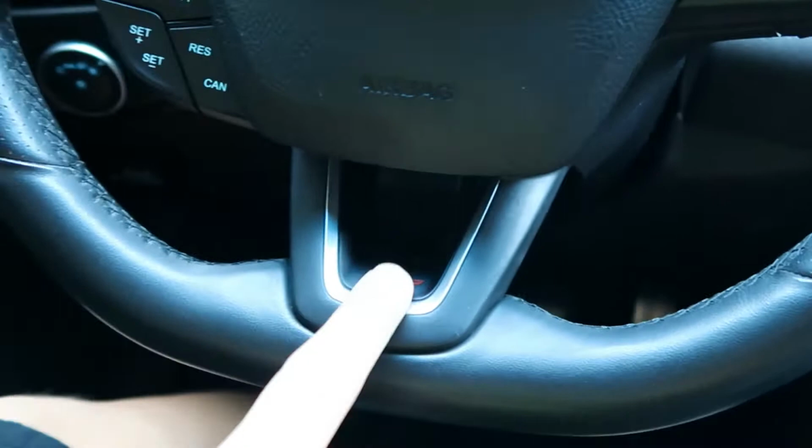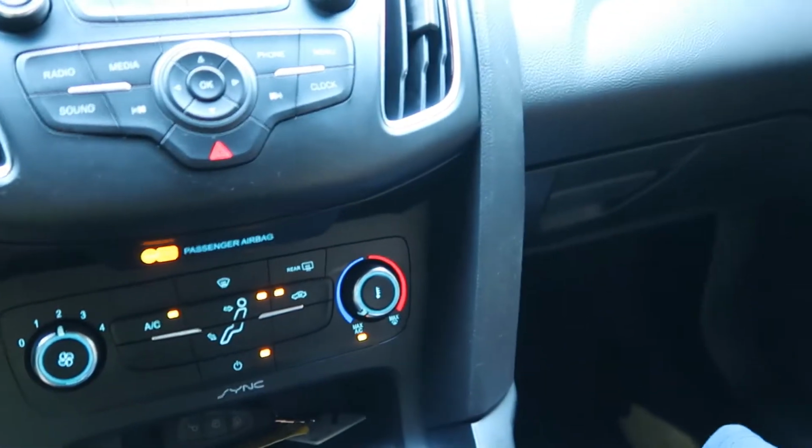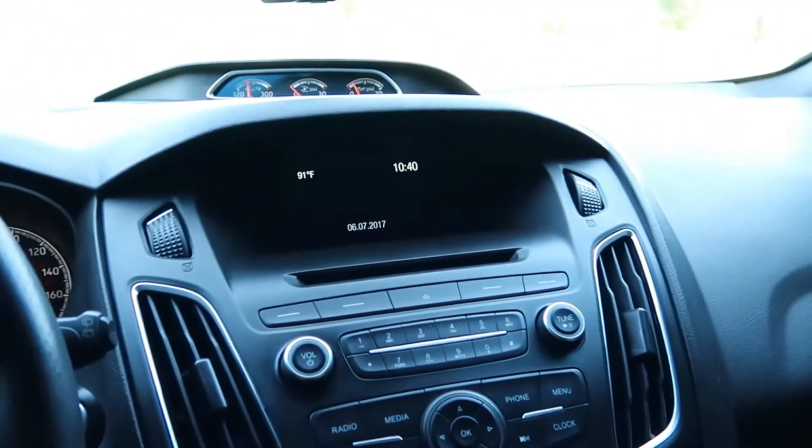And the ST logo on the steering wheel. It's nice. I like this. And you got your shift paddle, your gas, clutch, brake. It's real nice. I like it.